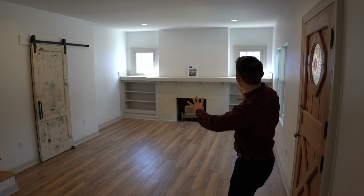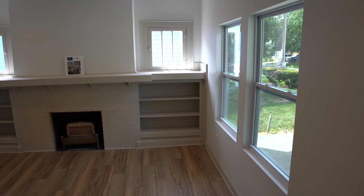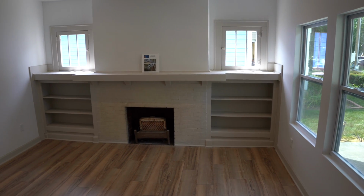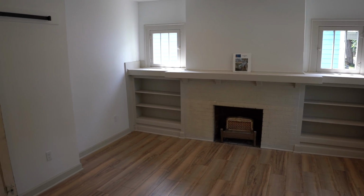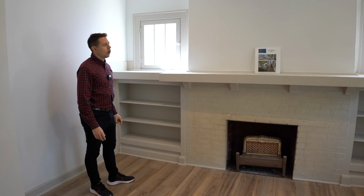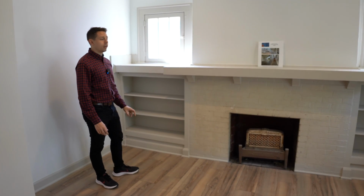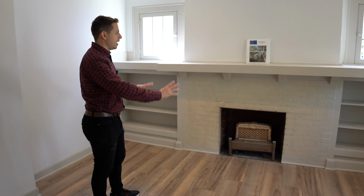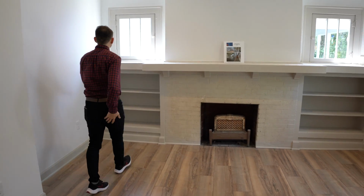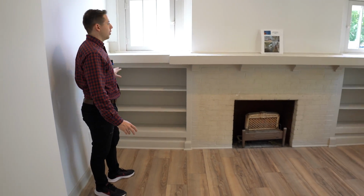And then also these built-ins. Now these built-ins, I can tell just by the way that they're made, these are not recent. I don't know if they're original to the home. They look a little bit younger than that, but I think that they could be 30 to 40 years old as well. So kind of adding to that historical look of it. I mean, who wouldn't absolutely love to have all this storage space just built in here?